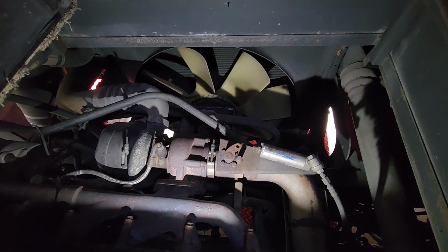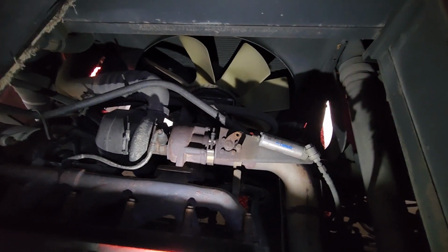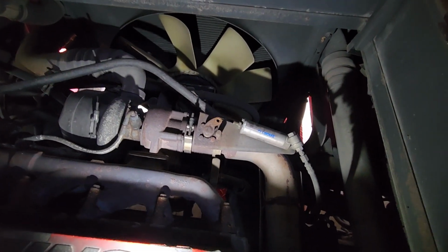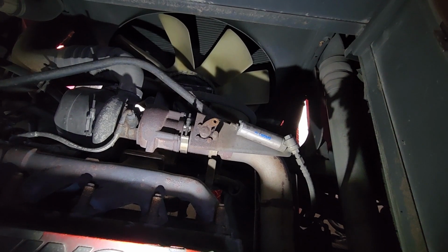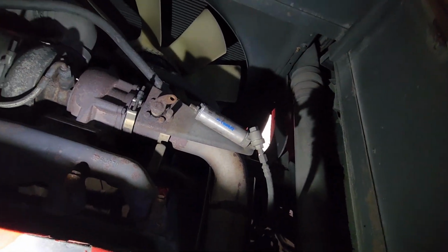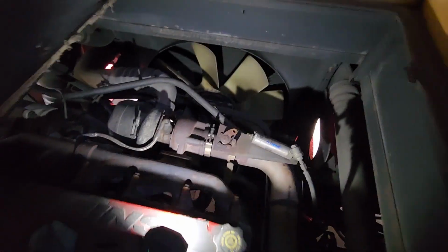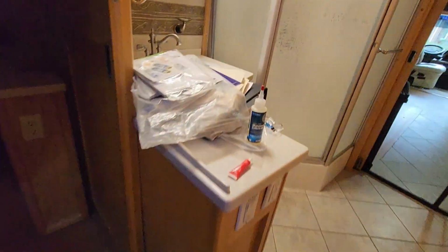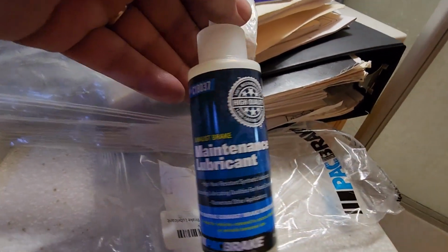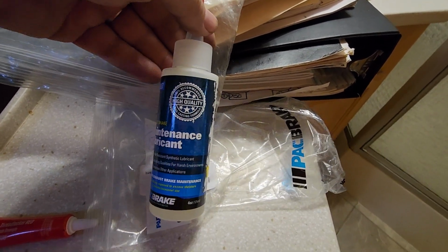And typically annually or so, every other year, when I change the oil in the motorhome, I lubricate this exhaust brake by PacBrake. So it's just the pivot points at the rear and at the clevis that get the lubrication. I use this very expensive high temperature lube from PacBrake.